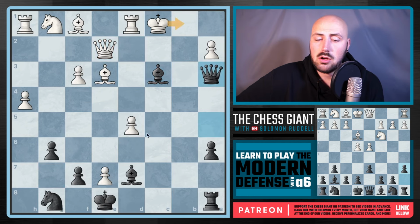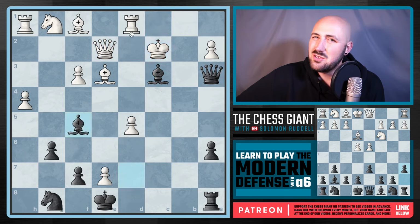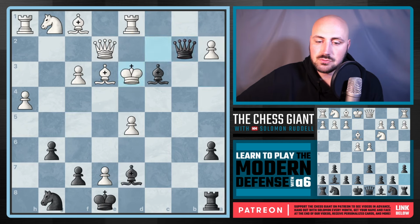Okay, if king b1, oh my gosh, we just take advantage of that diagonal, right? If king c2, this move here is still good. Not the best, though, because white can block and survive a little bit longer. It's still literally a mate in 11. But I think a little faster here is queen b2.